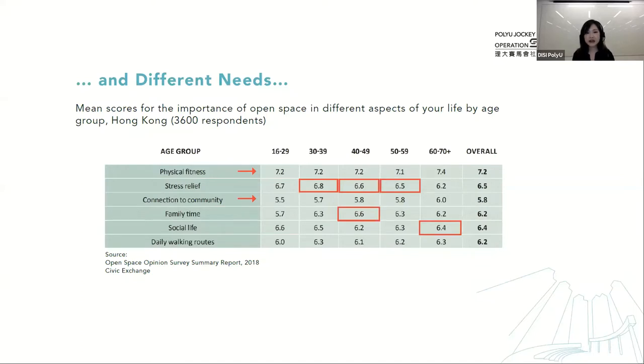For the boxes in red, we want to see how people place different emphasis. So you'll see that people aged 30 to 59 place quite a lot of emphasis on the importance of open space to help them relieve their stress, which is something we really want to see what we can do about, on top of physical fitness. We want to see what we can do to help with their mental health and well-being as well.